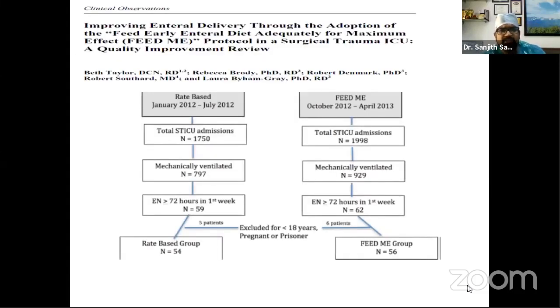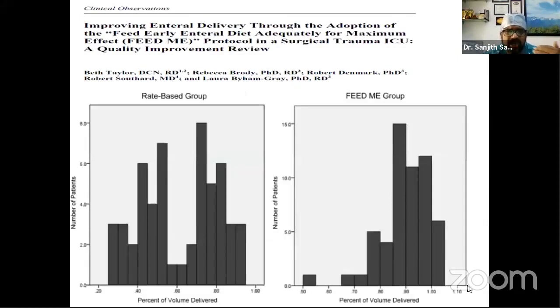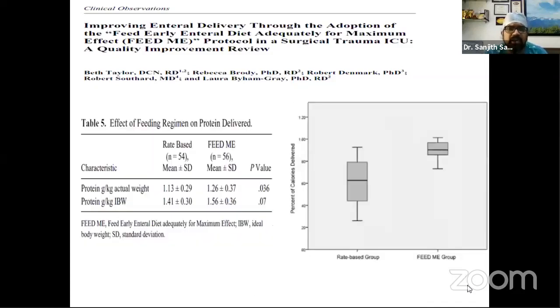There's another trial that was subsequently done, the FEED ME trial. This trial also did something very similar. And what they found, rate versus volume, the graph on the right is the volume-based protocol, was that the percent of volume delivered was 80 to 100% when they did the volume-based protocol. Whereas with the rate-based protocol, it did not reach 80 to 100%. They started at 30, 40 and slowly built up to 100%. And very clearly, this also showed that rate-based feeding delivered 1.13 plus or minus 0.25 grams per kilogram of actual body weight of protein, versus 1.26 in the FEED ME group, clearly indicating that protein definitely goes up.